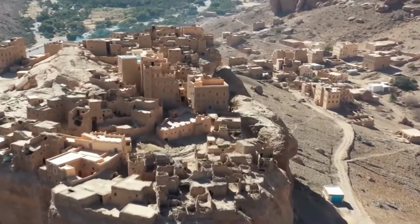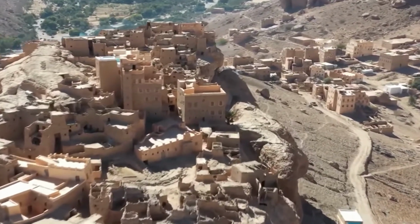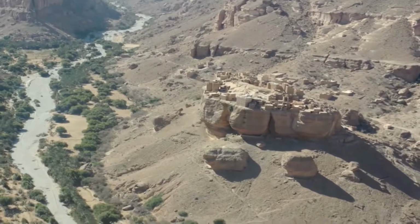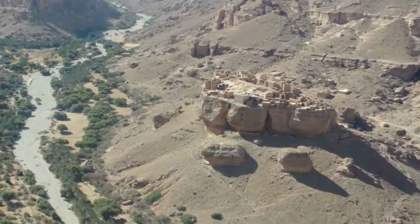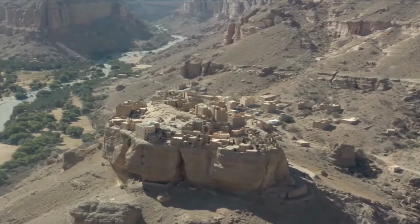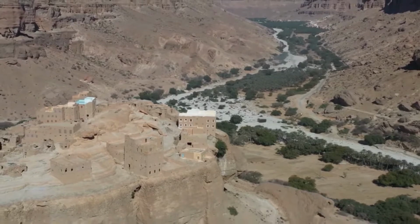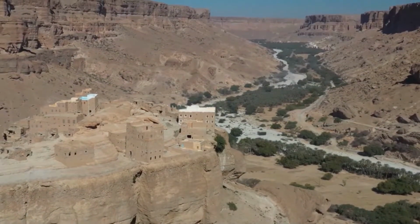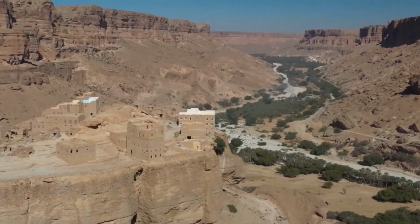Haid al Jazil could well be one of the most unique places on the planet. The precarious village is perched on a giant rock and overlooks a long, mostly deserted valley in the Yemeni district of Dawan in Hadramaut province. The boulder that serves as the foundation of the village is a natural rock formation that is estimated to be over 10 million years old.